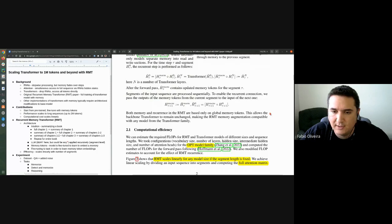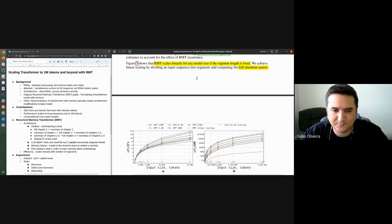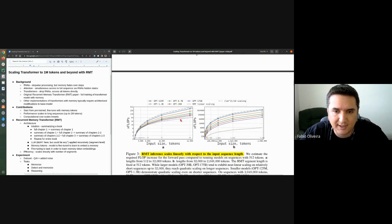They did an evaluation for the computational efficiency, right? So this is one of the important points of doing this. And the conclusion was that the number of operations scales linearly, which is super important. So the amount of computation you need to evaluate two segments is just twice the amount of computation you need to evaluate only one. You can see this in the plots here. So this would be linear scaling.